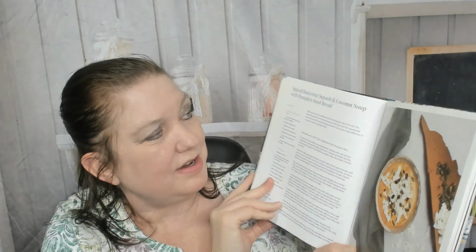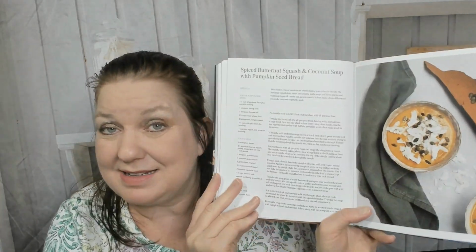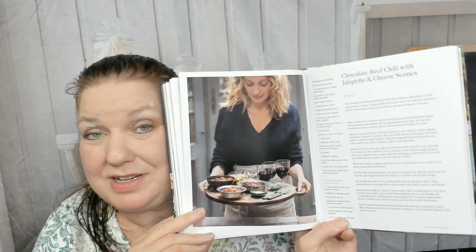I was just watching a myth-busting video that says souffles do not fall if your children or dogs run by the oven when you're making it, and the chef swears that souffles are easier to make than we think, so I might try this. Spiced butternut squash and coconut soup with pumpkin seed bread, great fall item. Roast pork with apples and blackberries. Chocolate beef chili with jalapeno and cheese scones.